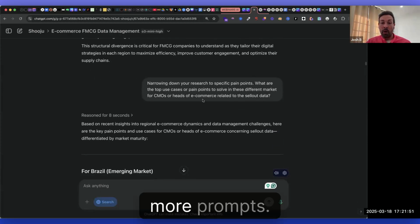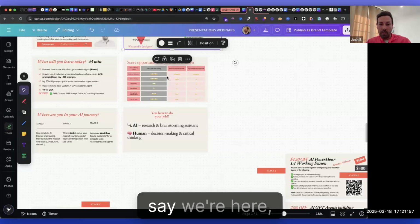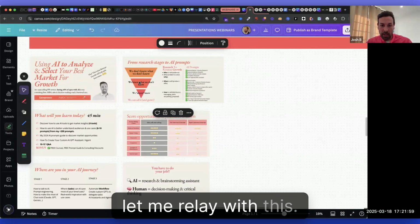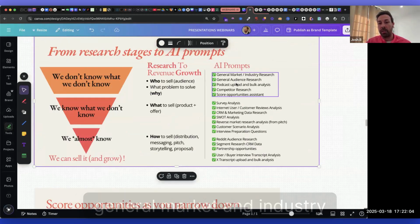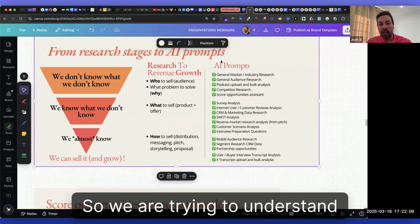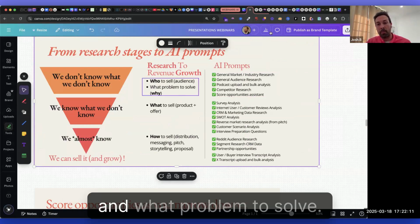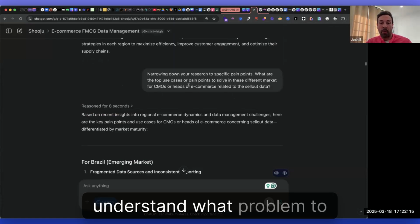Okay. More prompts. So once we have a high level understanding, say we're here, let me relate with this. We are doing general market and industry research, general audience research, podcast upload. So we are trying to understand who to sell to and what problem to solve. And now the next step is to understand what problem to solve.